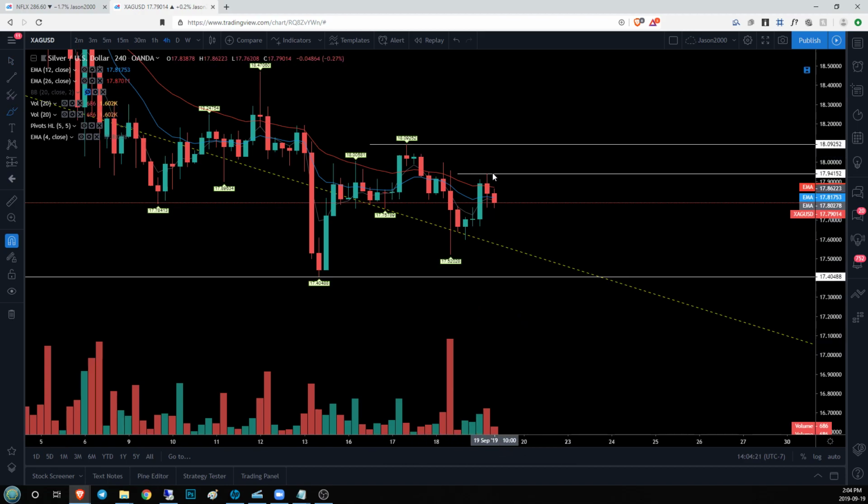So we've got our high, our lower high, and that's really what matters on the 4-hour time frame. We've established that lower high at 1794. Now we're waiting to see if we can get a lower low underneath 1759.